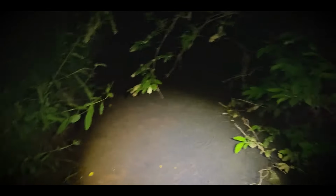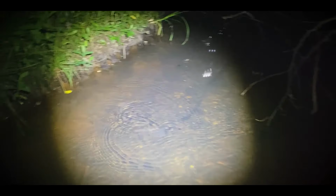All right, here we go. We're hiking around, keeping our eyes peeled, looking for anything we can get on this awesome World Turtle Day. So let's see what we can find. Lots of stuff to look for. Lots of spider webs to walk through. Good Lord, they have been busy. They like to catch bugs. It's been a while since I've done some night shines, and I know you guys like these videos. So fingers crossed we get something good.